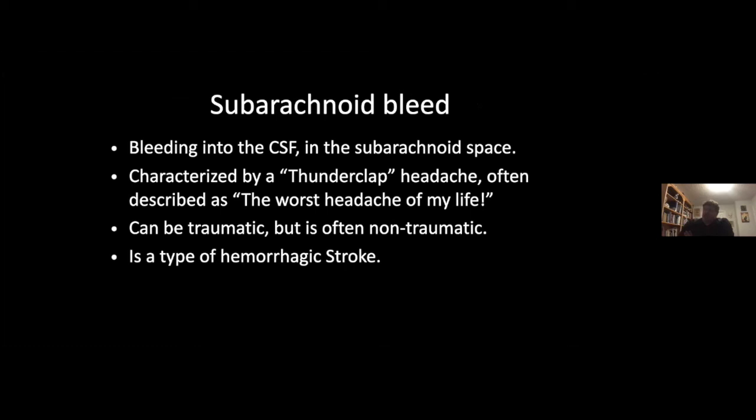Subarachnoid bleeds. Subarachnoid bleeds are bleeds into the cerebrospinal fluid in the subarachnoid space. They are often characterized by a thunderclap headache, often described as the worst headache of my life. If someone's complaining of the worst headache of my life that came on all of a sudden and they have any type of neurologic sequelae, you should probably just assume that they're having some sort of subarachnoid bleed and transfer them to a hospital with access to imaging to try and figure it out.